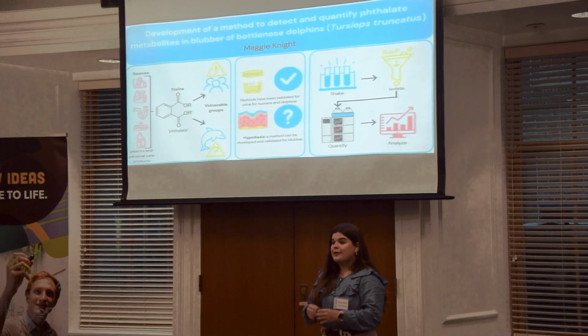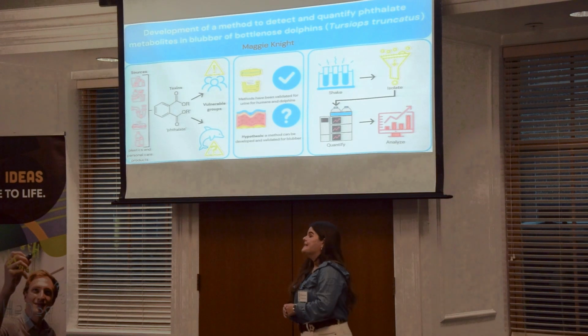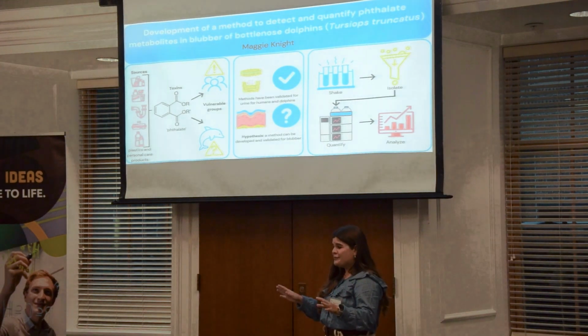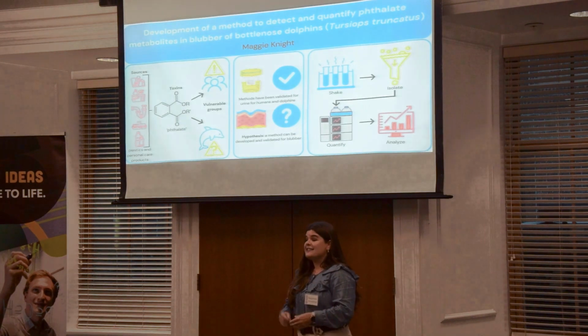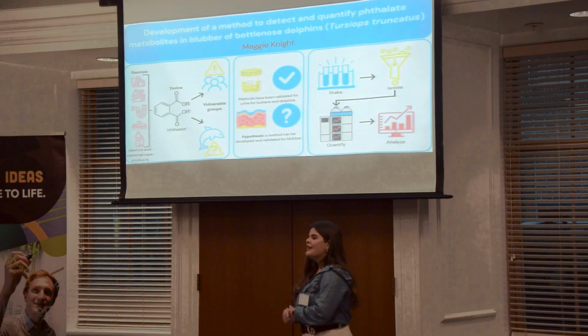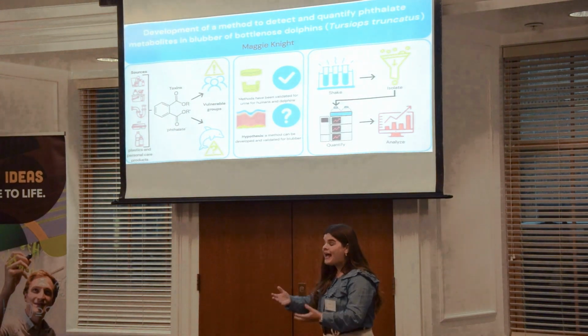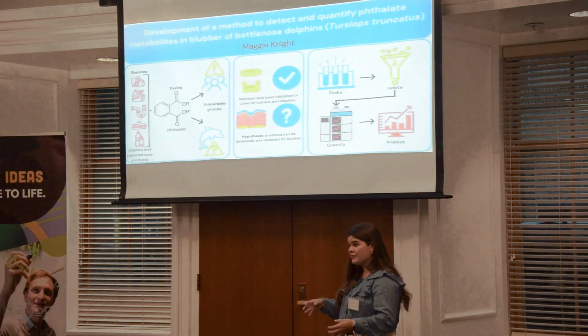I then needed to separate the phthalates from any other contaminants that might be in the blubber. So I did that using a very fancy filtration process known as solid phase extraction. Finally, I needed to see what phthalates were present and how much of them were there in the samples. So I separated them from each other and counted or quantified them using liquid chromatography tandem mass spectrometry.